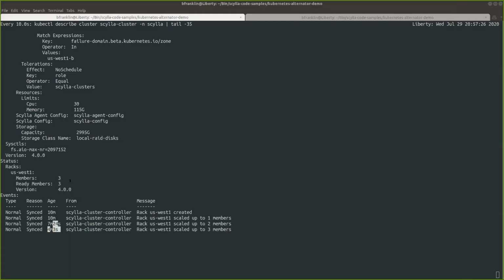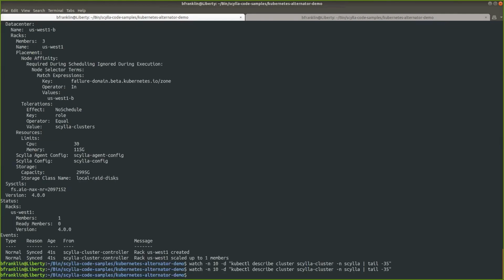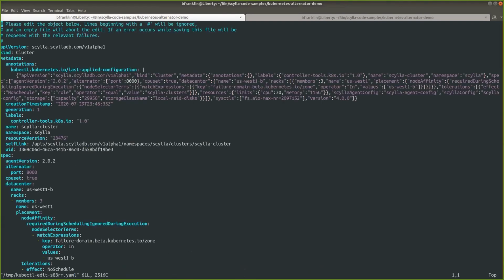Hey, looks like we're ready. There you go. So as you can see, we have 3 nodes, all 3 members are ready. So now we can play with other things, right? Oh, maybe first, let me show you how we can scale, right? So I promised you I would deploy a cluster, and now we can just change this cluster.